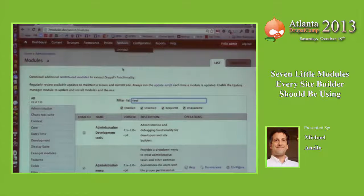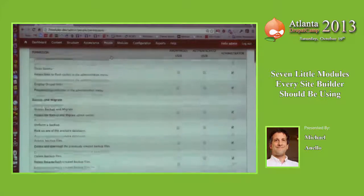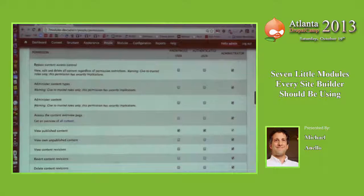View unpublished module. Again, I've gone ahead and enabled it. So where does this module expose itself? Strictly on the permissions page. If we come down here to the nodes section, Drupal gives us view own unpublished, but for an editor, that's not very helpful.